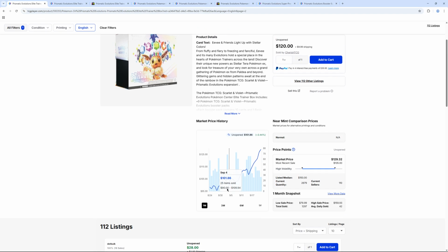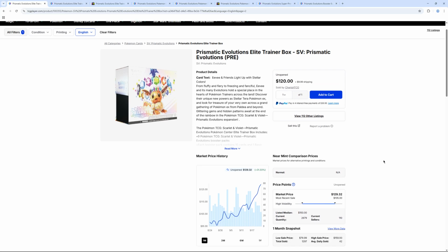We are almost there. And it's quite crazy to see how much time you really had to pick these up at anywhere between $95 to $110. You had quite a bit of time. You had the past about 3 months, like around this time frame. And after all those reprints, we are back to almost where we're at when the set released.